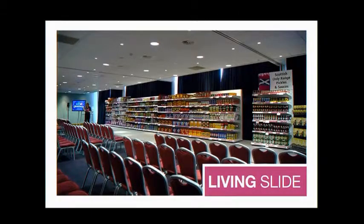This example is quite extreme. We called it a living slide. Instead of presenting all of these products on slides that would go through one after the other, we've built a shop. The presenter had a thumb video camera, and walked along and pointed them out as he went along.